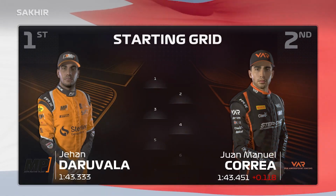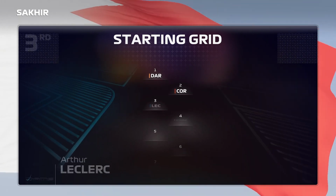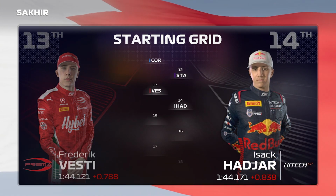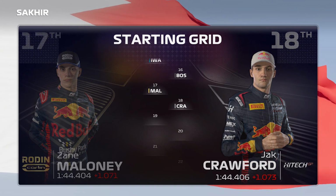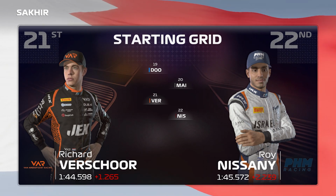Up on pole position, though, is Deruvula. Then Juan Manuel Carrera will start alongside on that front row of the grid before we get into the rest of it. Arthur Leclerc up there, Teo Pourchaire, Novalak, Benavides, who we know was pretty quick from yesterday, Hauger, who we were battling with quite a bit, Fittipaldi, Martin, and that's where we start in 10th position, obviously playing as Behrman. Of course, then you've got Cordeal, Stanek, Vesti, Hajar, Iwasa, Boschong, Zay Maloney, Jack Crawford, Jack Doohan, Kushmaini, Vashaw, and Roy Nassani, rounding out the 22 car grid.